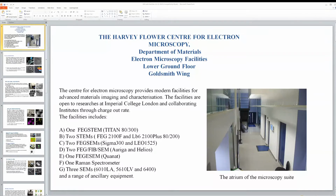And then we have two FEG SEMs. Auriga is a Zeiss and Helios is Thermo Fisher nowadays. It used to be FEI. We have one FEG eSEM. This is our environmental SEM, which is called Quanta by FEI or Thermo Fisher.